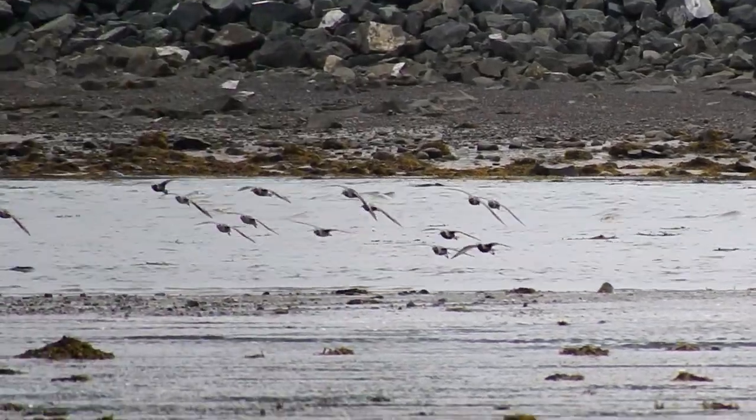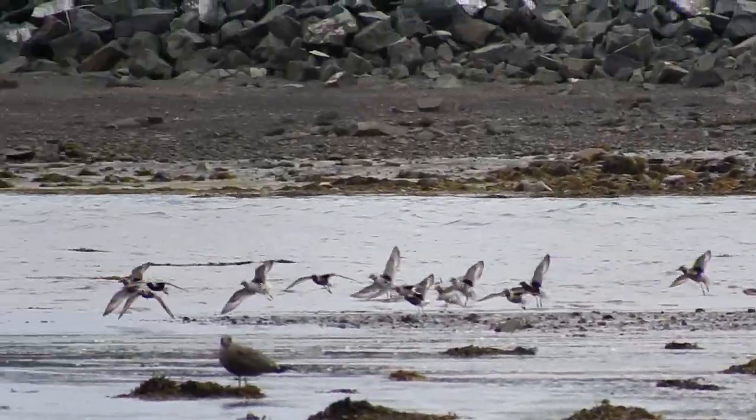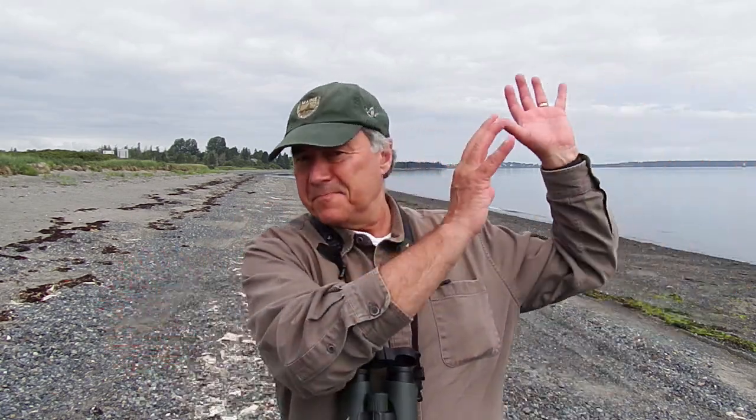Here's the problem. There's like 30 different species of shorebird that can occur in Maine. That's an awful lot to learn. So let's make it easier. What we're going to do is divide them up all into piles. We're going to take this bunch of birds, put them in piles. What we're trying to do is take that number of 30 and smush it down so it's manageable.